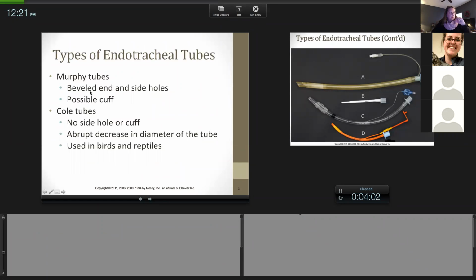The more common ones you've seen are the Murphy tubes. They have that hole. And remember, the purpose of a Murphy eye is not to hang it on a hook on the wall, which a lot of people do, and that's fine. But it is to provide another opening: if the end of the tube gets clogged with mucus or secretions, they can access air through that side eye, the Murphy eye. And the Cole tubes do not have the cuff, but they are primarily used in birds and reptiles. Although Niemer has told me they do use cuffed Murphy tubes in exotics.